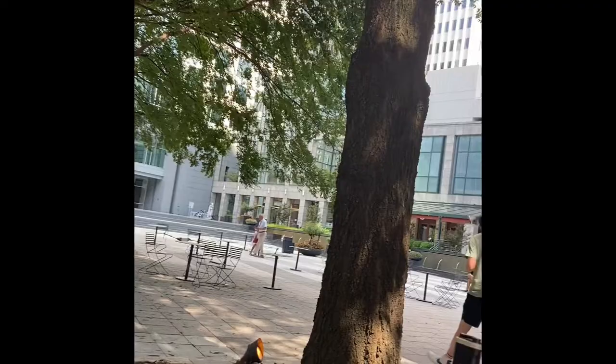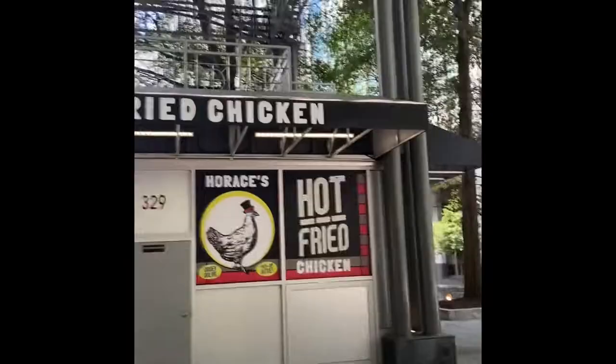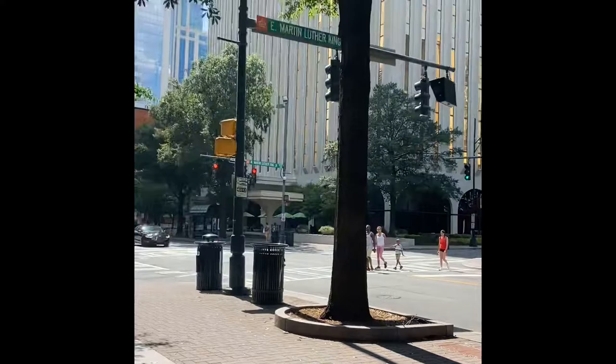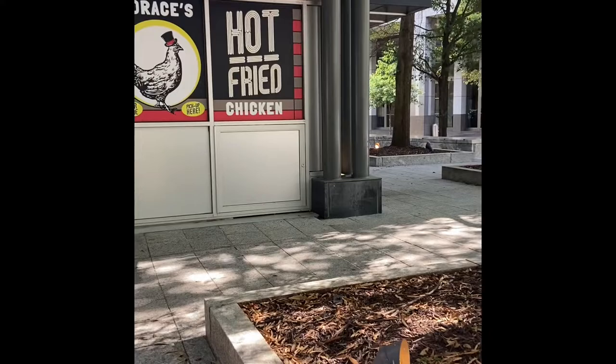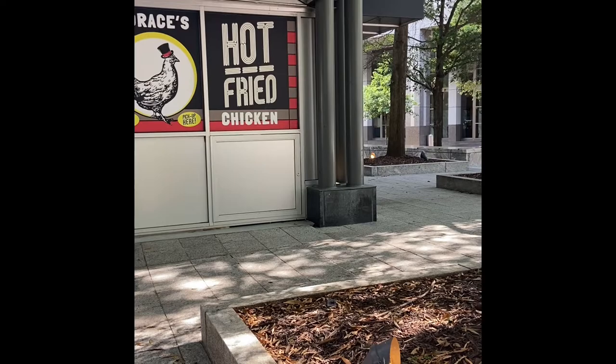But I am very interested in the architectural design of this building and this area. It's a very beautiful area. It looks like I'm in downtown. I'm on Martin Luther King Boulevard. There goes a bus. There's some buildings behind me, people walking the streets. It's a good day. But yeah, the payment process, I did not like that. That's my only negative that I have to say so far.